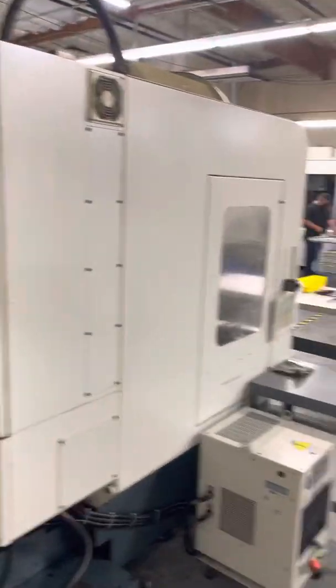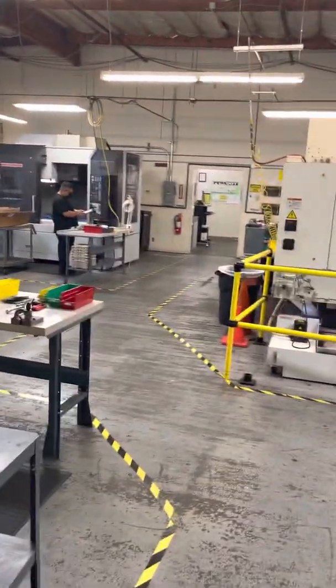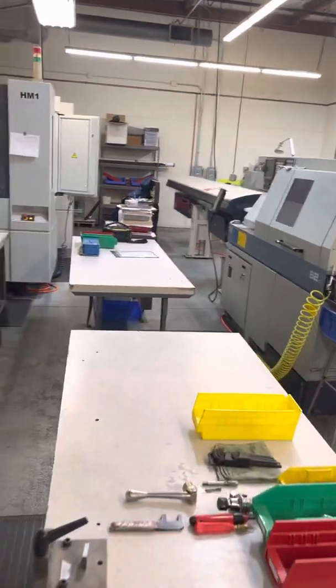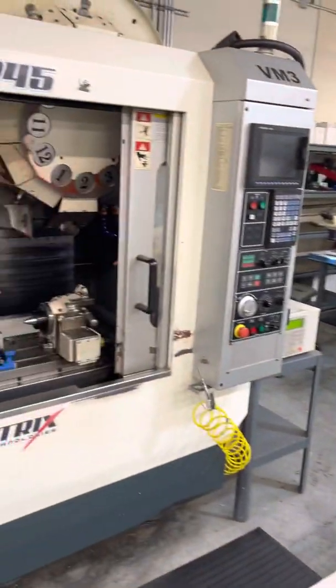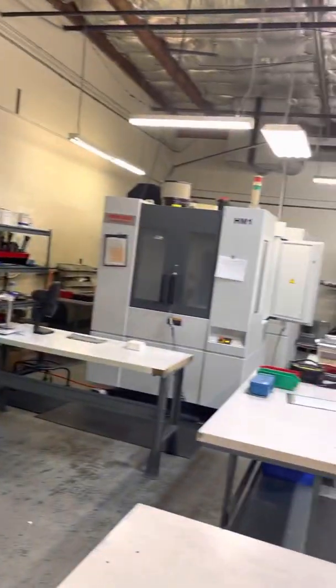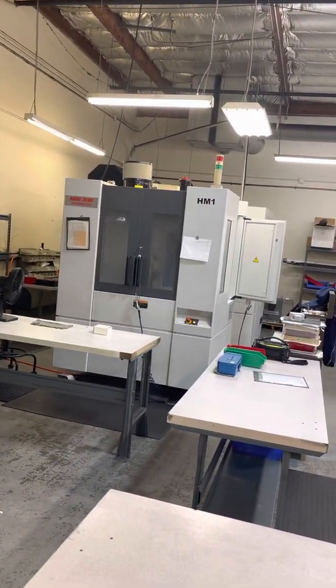And this department is the largest machine tool department in the facility, and it is the CNC machining department. I won't list all the equipment for you here, but we have multiple CNC vertical mills. That's a dual port pallet horizontal mill.